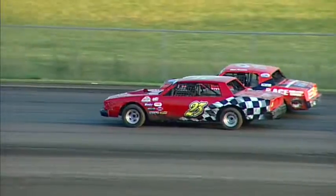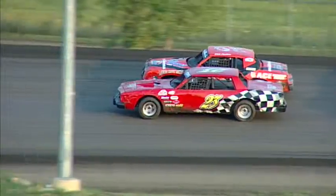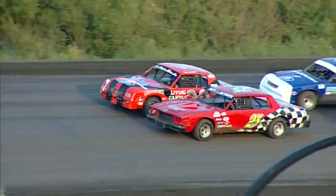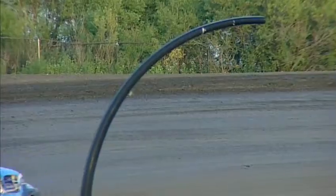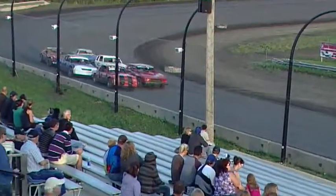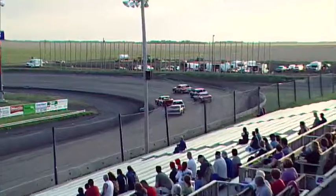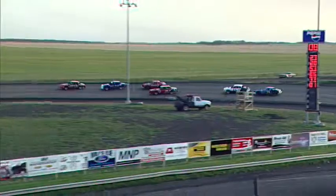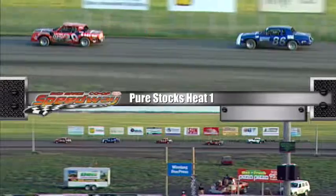Pure stock heat number 1 on the racetrack was 6 cars. 8 laps are on the Pepsi board as we get set to go. Kyle Pellers inside of row number 1, and that is the pole position. And his dad, Harry, in the 3 for rent missing, so we're going to find out about that. Green flag is out. Well, looks like the 3 for rent is on the staging area, but not coming out, so maybe he's going to run in heat number 2. We're going to find that out.